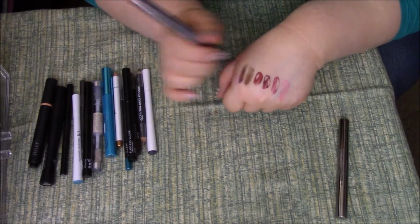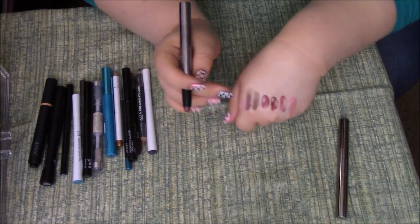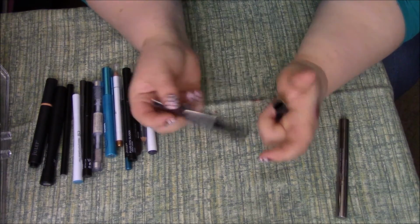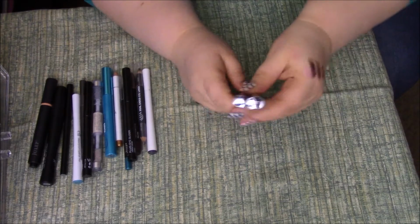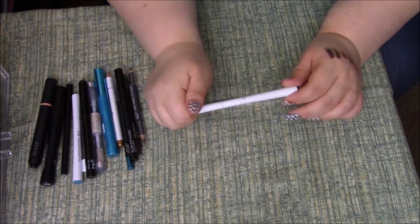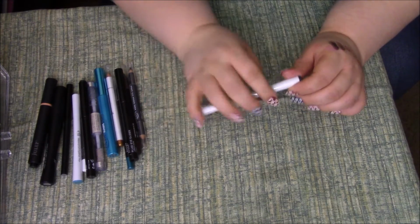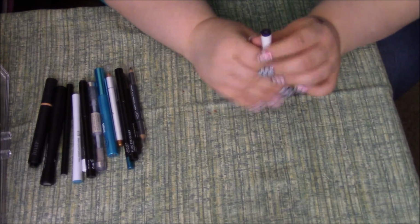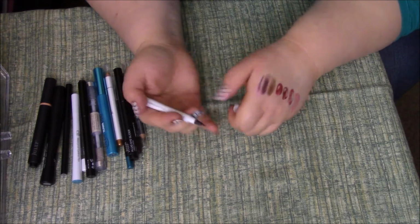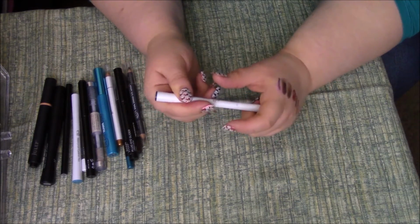It doesn't want to go in my hand because the makeup wipe isn't dry yet, but that's what that one looks like. So those are rather nice. I'm going to keep them for now. Next up I have the e.l.f. waterproof eyeliner pen in Plum. It's a plum liquid eyeliner.